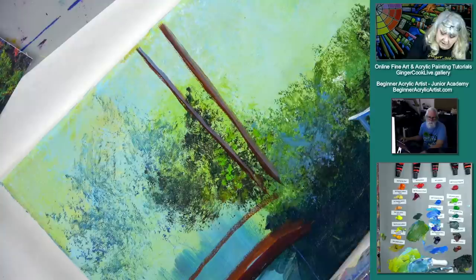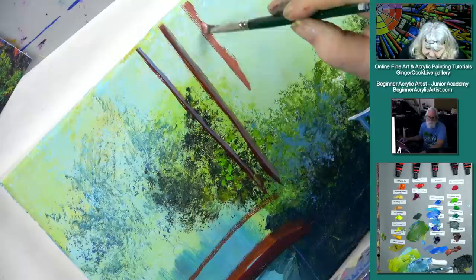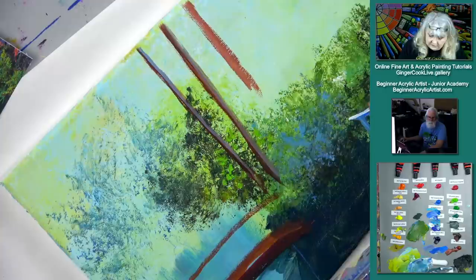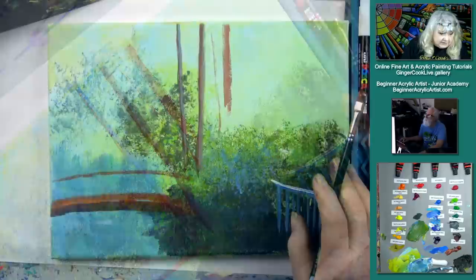And then we have a little bit of burnt sienna and white. And we're going to say that back here there's another tree we barely see. A little fatter, but we don't see the whole thing. And there we go, something like that. All right, so far I'm entertained, right? Yes and yes. So now what?